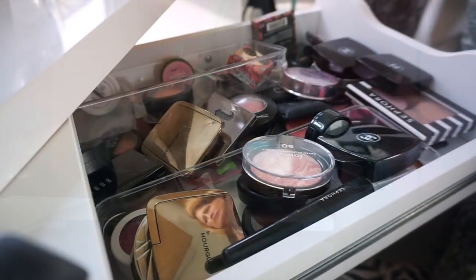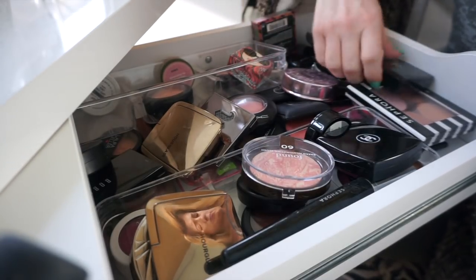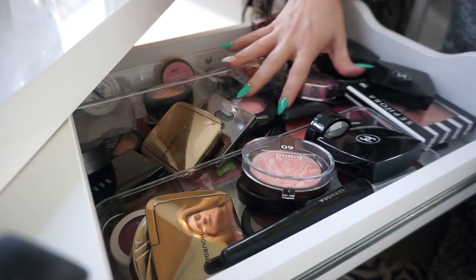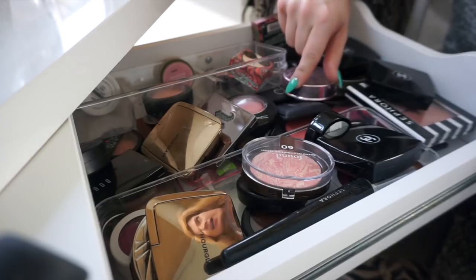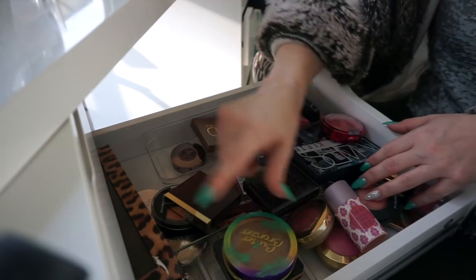I hope this angle's okay, but I'm gonna hold them up so you guys can see them. What I had in these drawers before, so this is my top drawer, which was originally supposed to be high-end blushes, and then right here is supposed to be drugstore blushes. There's even a bronzer in there.